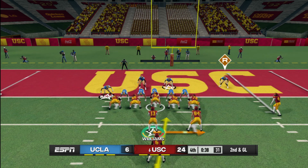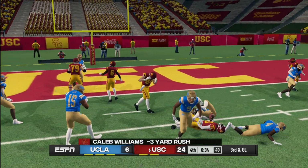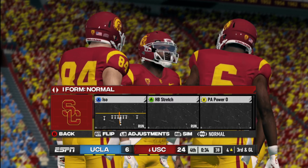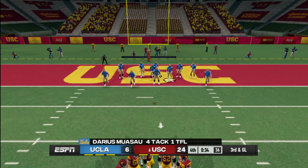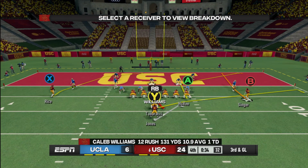Everybody bunched up tight defensively. And they got him for a loss. The Trojans taking their first time out of the half. Good discipline here by the defense, stringing the option out and plugging the running lanes. That moved them back. It's third and goal, and they're about 4 yards out.